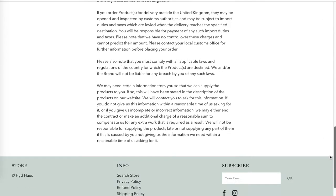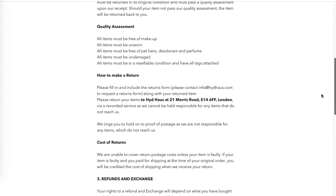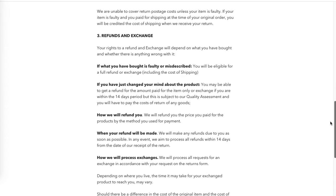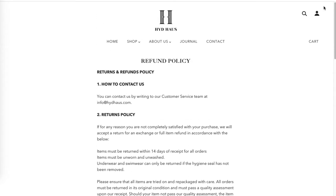The refund policy is unique, which is excellent. You include your return address. This is very authentic. You build your trust, you build your authority as a brand with a physical address, so it's not a dropshipping brand. Very nice.